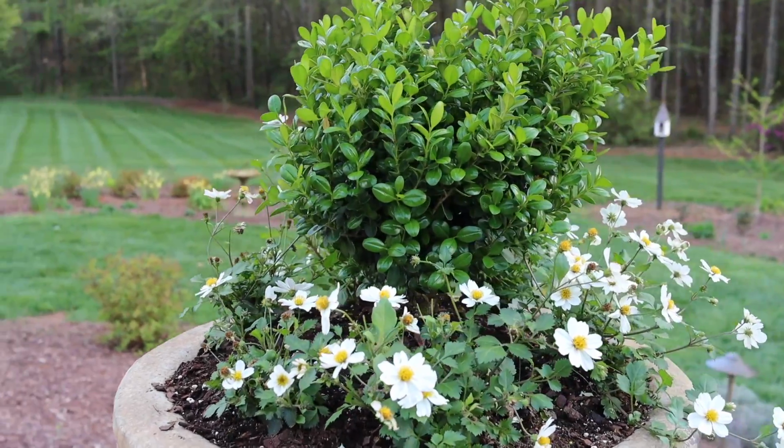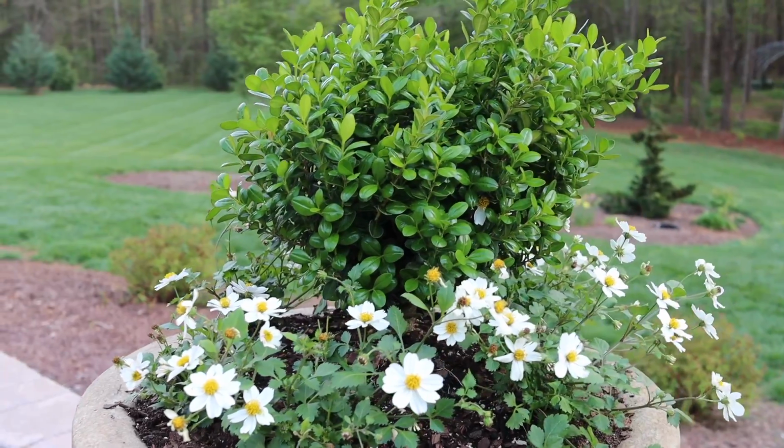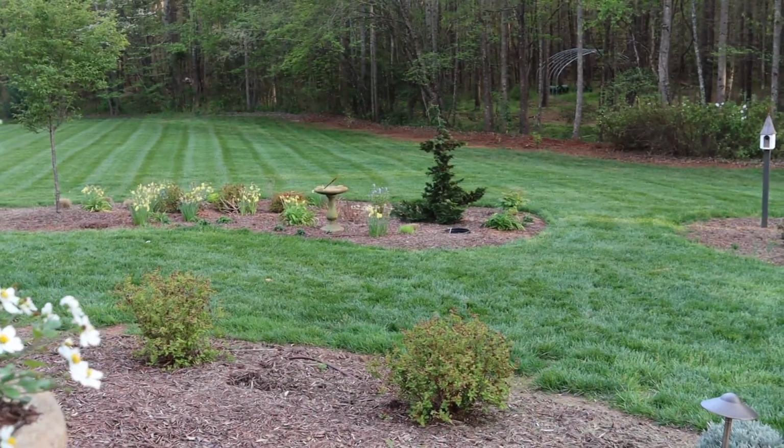So those will take me through until I'm ready to put in my summer planting, which will be a nice, beautiful grass, and then I don't know what I'm gonna put underneath it, but those will do super nice.